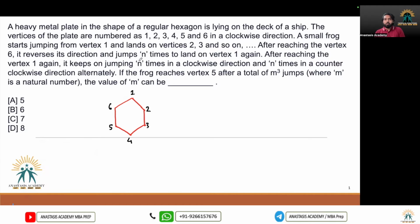It is given that a small frog starts jumping from vertex 1 and lands on vertices 2, 3, 4, and so on. So first of all, the frog is on vertex 1. It jumps to vertex 2, then to vertex 3, then vertex 4, then vertex 5 and vertex 6. After reaching vertex 6, it reverses its direction and jumps n times to land on vertex 1 again. So in order to reach vertex 1 again, how many times does the frog have to jump? n times, right? It has to jump on consecutive numbers, from 6 to 5, 5 to 4, 4 to 3, 3 to 2, and 2 to 1.